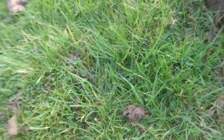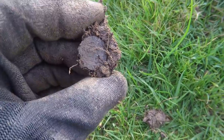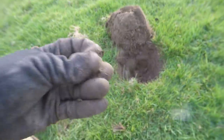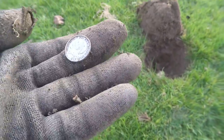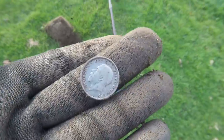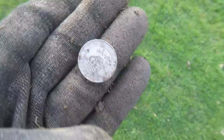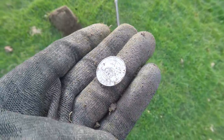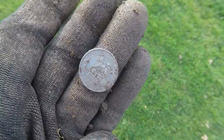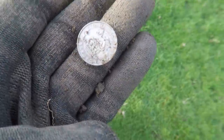Can you tell from that? You know, my dad's just showing, he's got a Vicky. Oh, you got a coin spill. Victorians. I got a George the Fifth. I think that's a sixpence. Yeah, sixpence. What date we got? 1920.